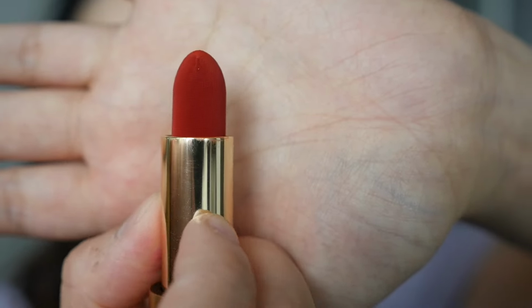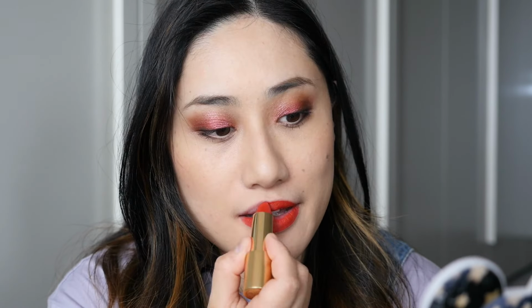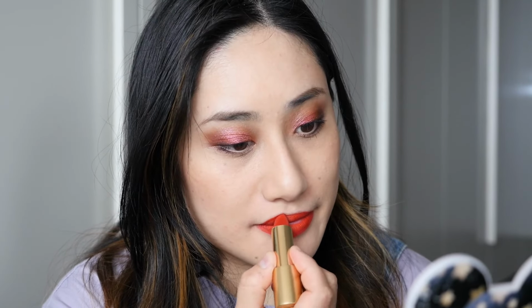So I'm going to be very careful with this because if this broke, I would be absolutely devastated. But as you can see, this shade, it's got a gorgeous rustiness to it. So stunning. I have not worn lipstick in such a long time, so please do forgive my awful application. It's not even, but I'm gonna blot it down so that that's not too obvious. My lips are uneven anyway, but I am very out of practice with wearing lipstick, I tell you.